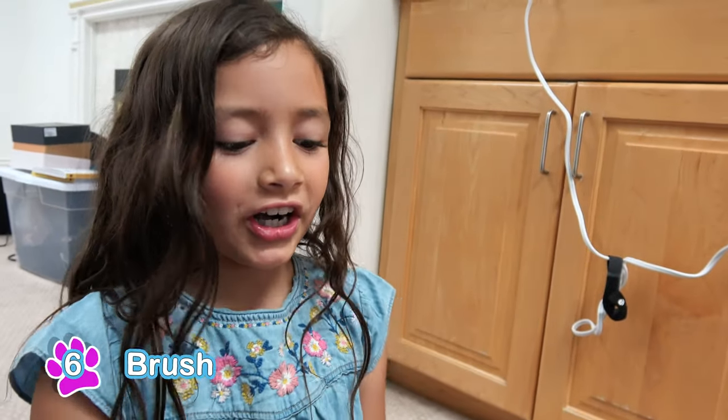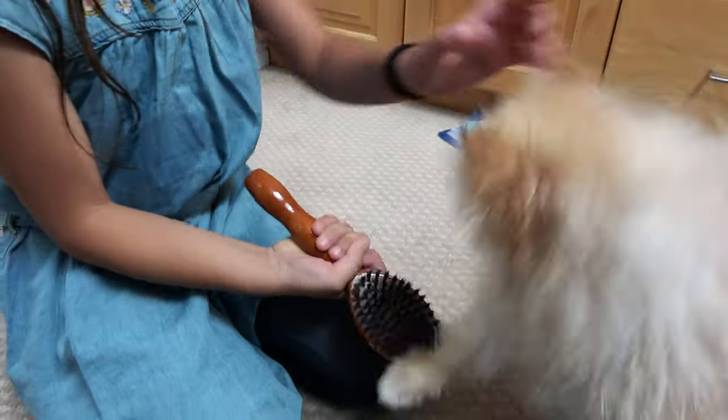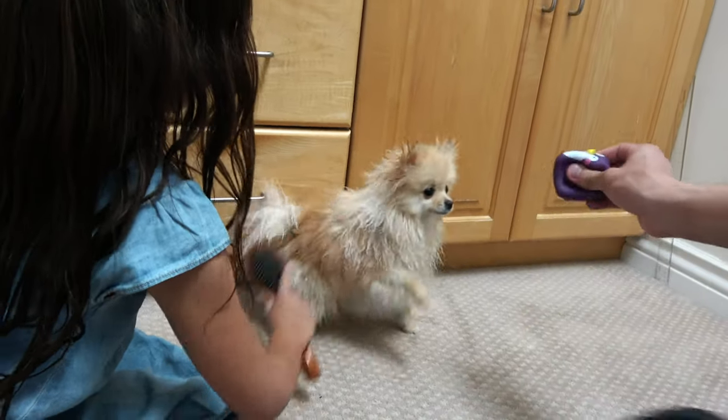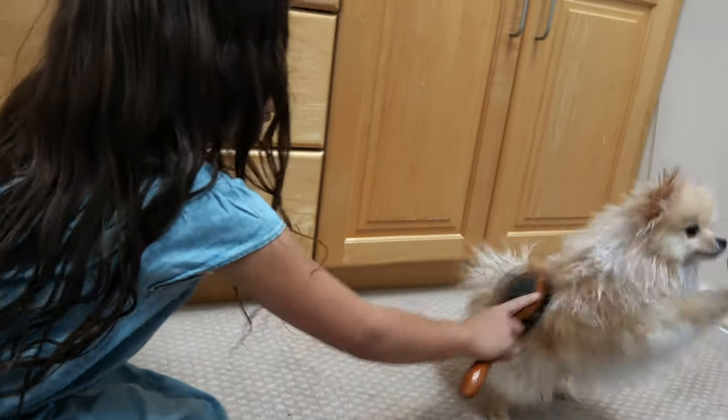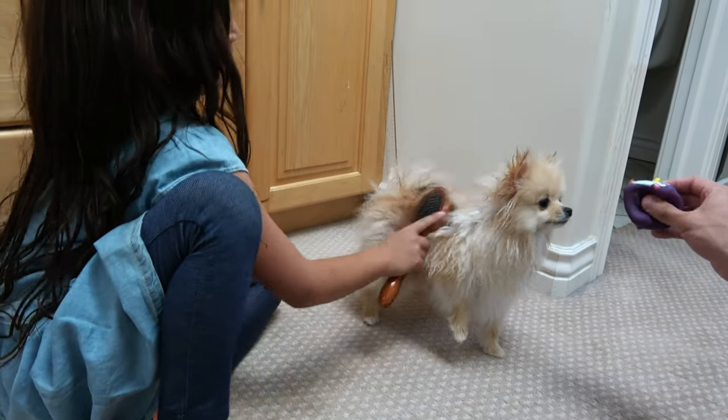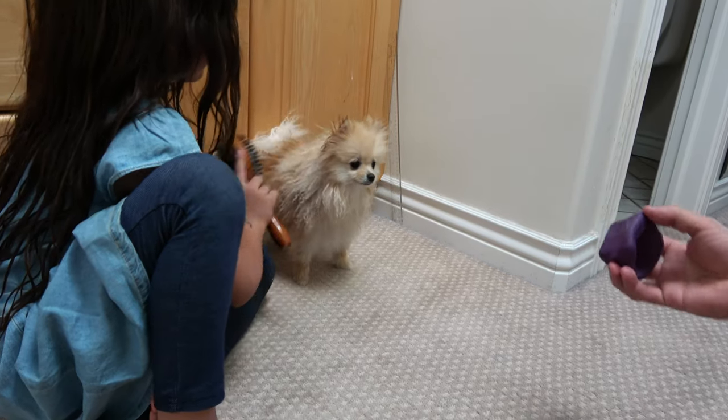Brush her fur. We're not playing with that. Okay, now keep playing with her. Hey, stop moving.